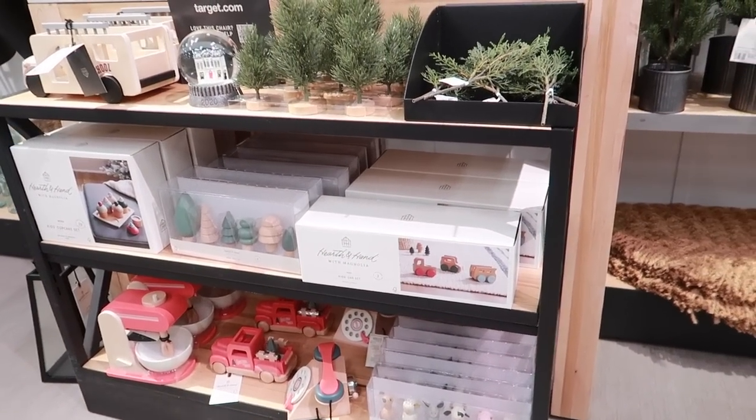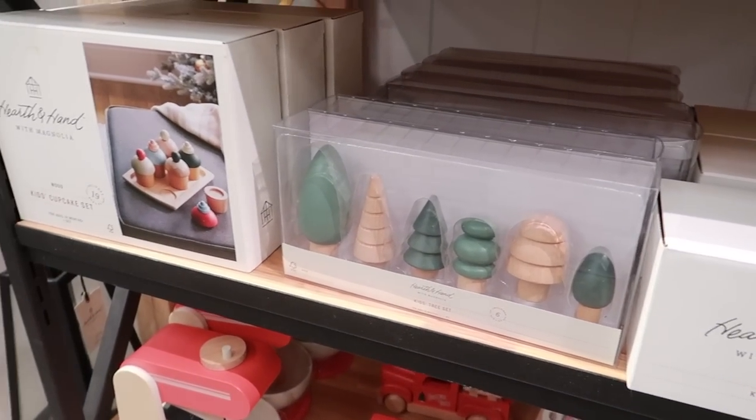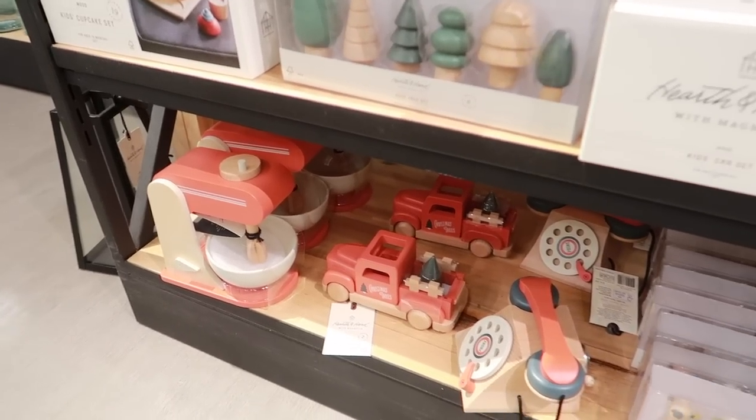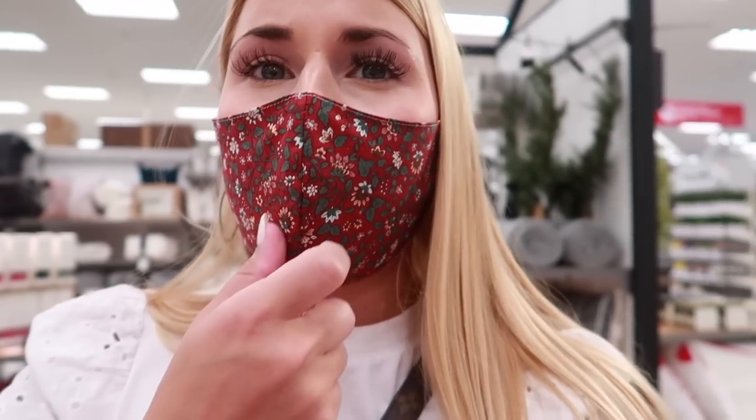So they have like more little cars and little Christmas trees, and then like a little cupcake set and a mixing bowl and just little cute things for kids. Those toys also could just be meant to be like Montessori toys. That's what they look like, which are toys that are meant to spark imagination. They're not toys that light up and have crazy colors and electronics, and they don't require batteries. Those look a lot to me like Montessori toys, which is something I've been researching a lot, maybe someday for my own kids.